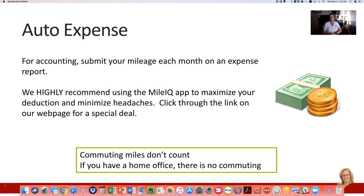And keep that on your phone, and that will help you take care of all the headaches of tracking your auto expenses. Also, one last thing, keep in mind commuting miles do not count. If you have a home office, though, and you qualify for that, then there is no commuting. So your commuting miles from home to the office or to your place of business are not deductible unless you qualify for home office.